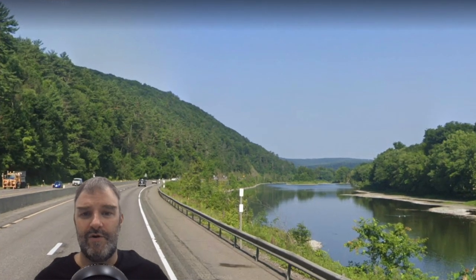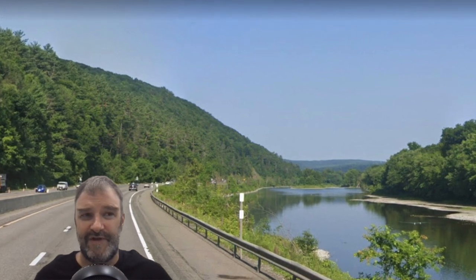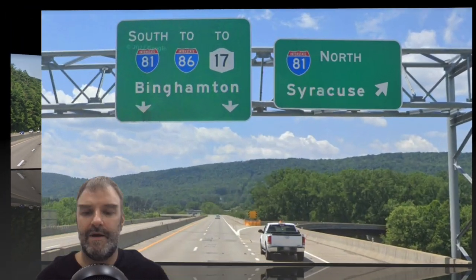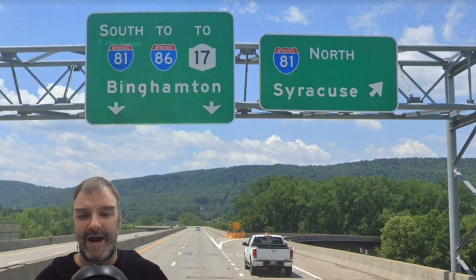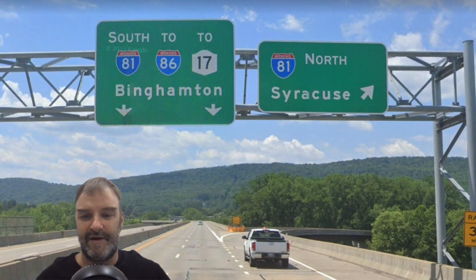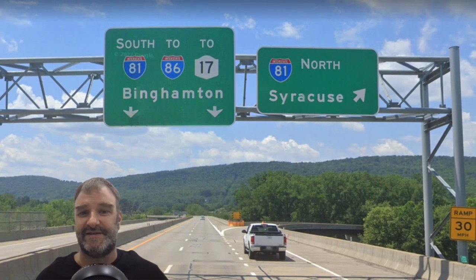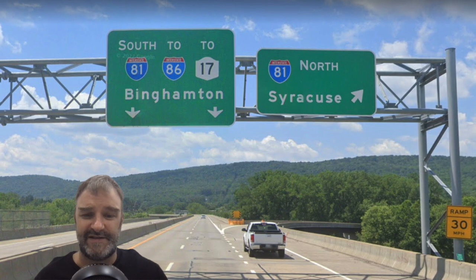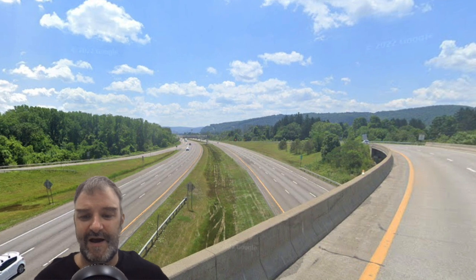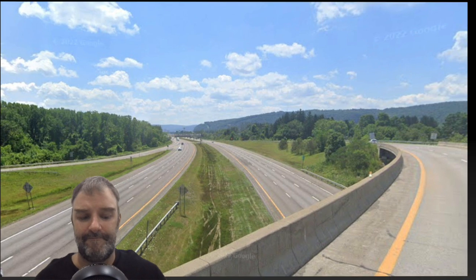For a while, we go along this river as we come into Binghamton, so kind of a junior version of the Columbia River Gorge on I-84 with this scenery here. And after crossing that river, we meet I-81 north for Syracuse and south for Binghamton. And we have I-86 put up there as well, so they mention 86 when 86 isn't there. So, well done there, good signage. And here is where we default on to South 81 toward Binghamton. Nice view from this flyover as well.